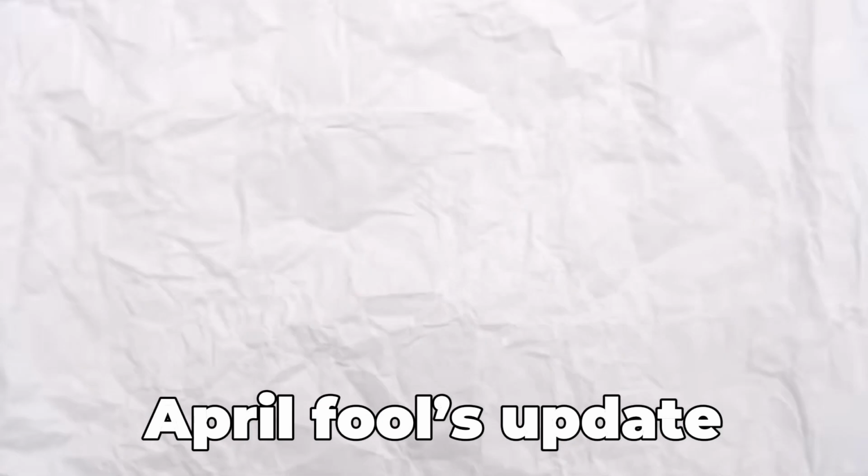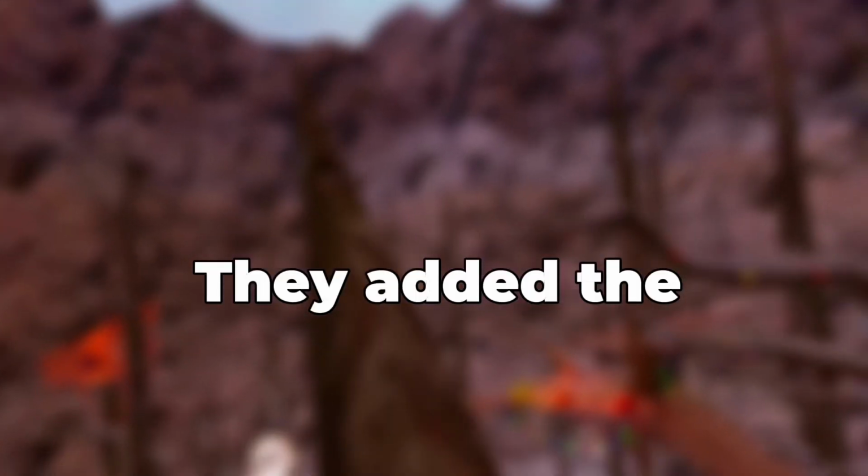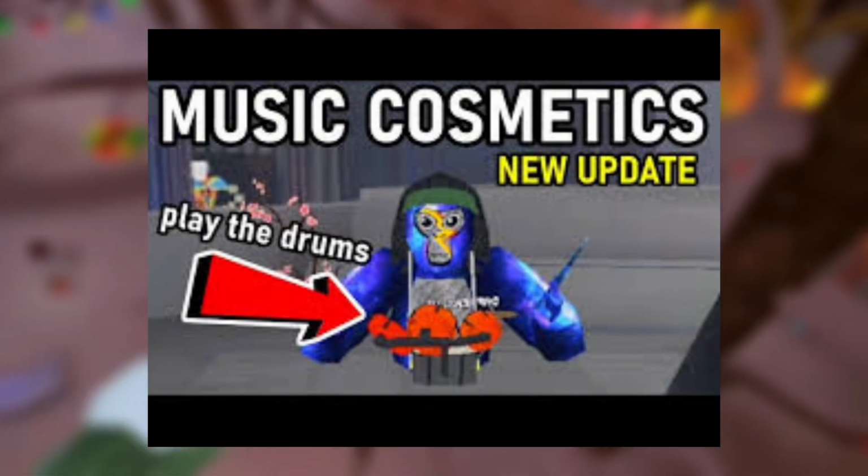April Fools, it's G-Tag's first April Fools update. And they added these weird face masks, which were low-key weird. They also added the spring update. In May, however, they added the music cosmetics. In June and July, there weren't really any updates besides the summer one.